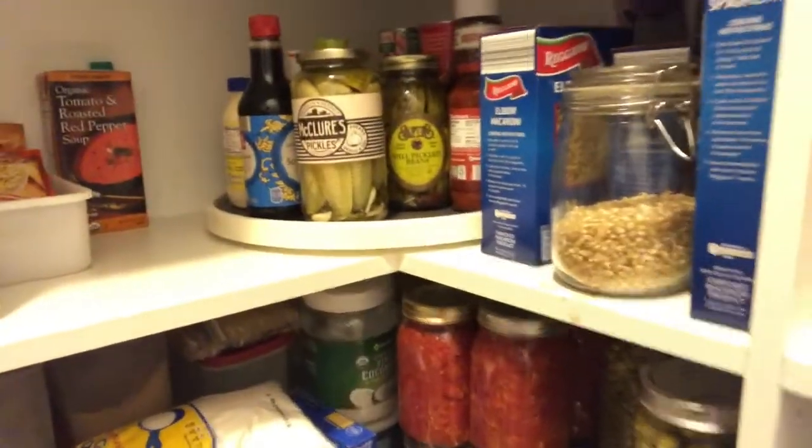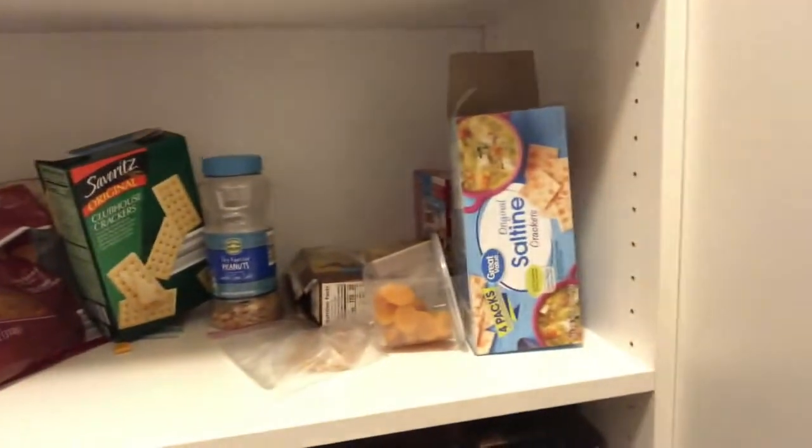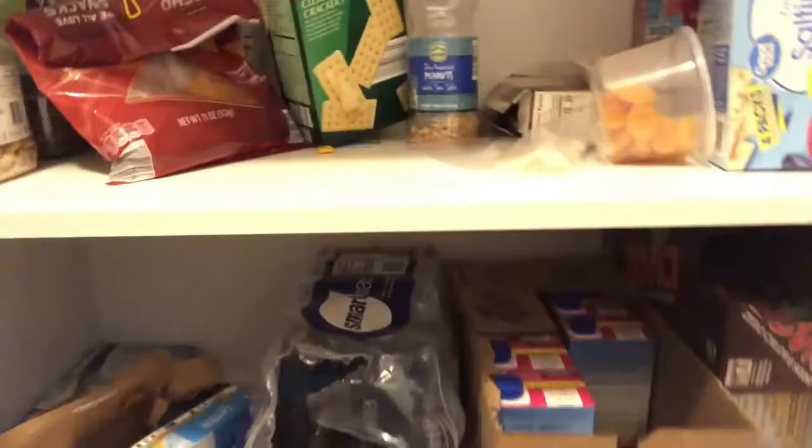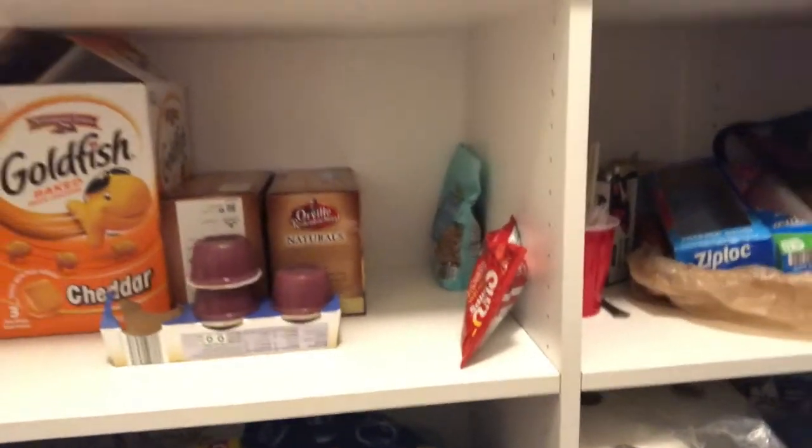I've got quite a bit of baking stuff, so that's good. Snacks are looking pretty precarious. Drinks are okay. And then over here, this is all like my extra stuff, and that's looking pretty slim. So I'm just gonna take inventory, make sure I know what I have, and then I'll go out to my freezer and do the same exact thing.